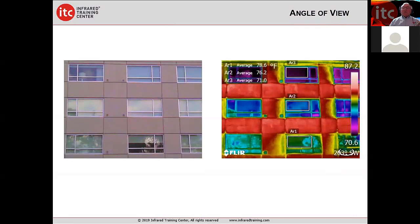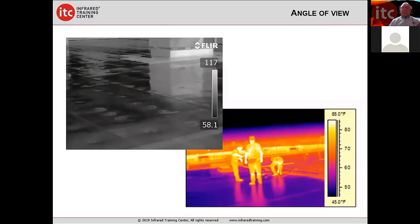Angle of view, or angle of image acquisition, is very important. Here on the right in the infrared image, you see three images. At the very bottom, AR1, you're going to see the reflections of some trees in the background behind you. AR2 is going to capture some clouds and a portion of the sky, and AR3 is going to capture the entirety of the sky. So these three different viewpoints, how you capture this is going to be very important.